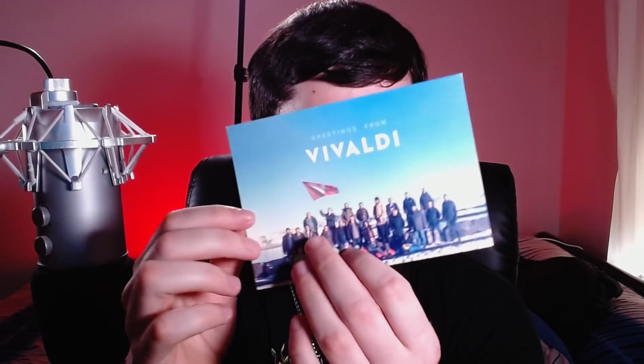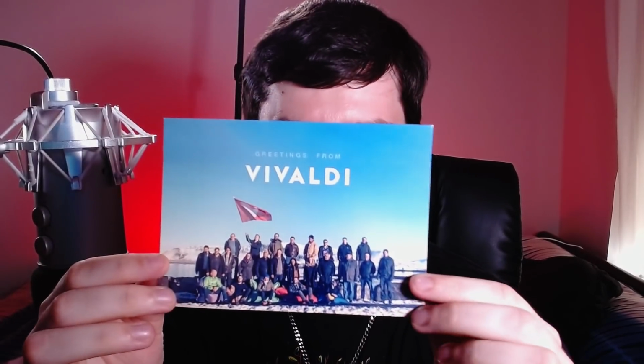So the next thing that we have in the package is... we'll leave the shirt to last. Here we go. We have a card from Vivaldi. It says, greetings from Vivaldi. It has a picture of them, presumably somewhere in Norway, but I don't know where. If someone in the comments is from Norway and can tell me where this is from, or if they happen to know where it's from, then let me know.